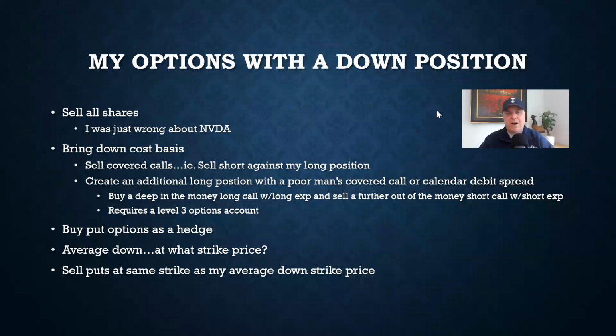So here are the options that you can have when you're in a down position. Some of these things get a little bit technical, and I'll do my best to explain as we go along. I don't want to get too far in the weeds, but these are the options you have with a down position, at least what I have anyway. You can sell all your shares and just admit defeat: I'm wrong about Nvidia, I should just cut my losses and be done with it, right?